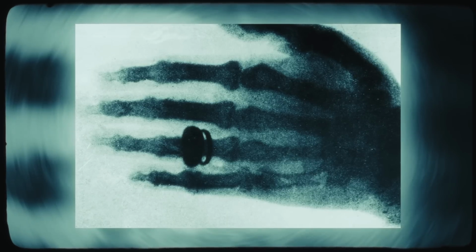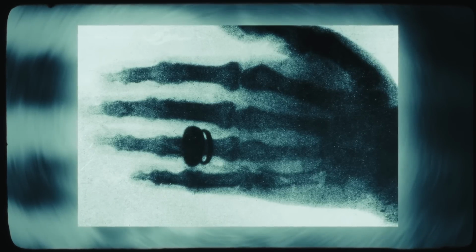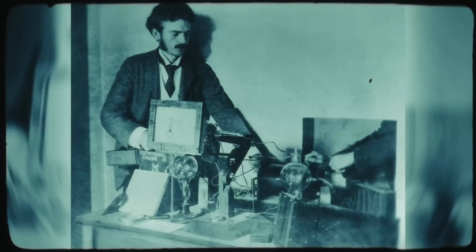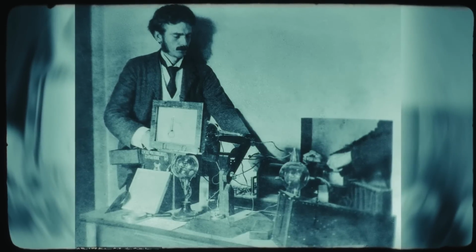Röntgen didn't know what the mysterious rays were and simply referred to them as X-rays. At one point, it was suggested that they were called Röntgen rays, and the name is still occasionally used in German-speaking countries. But the phrase X-rays stuck, even as we learned more and more about these electromagnetic waves.